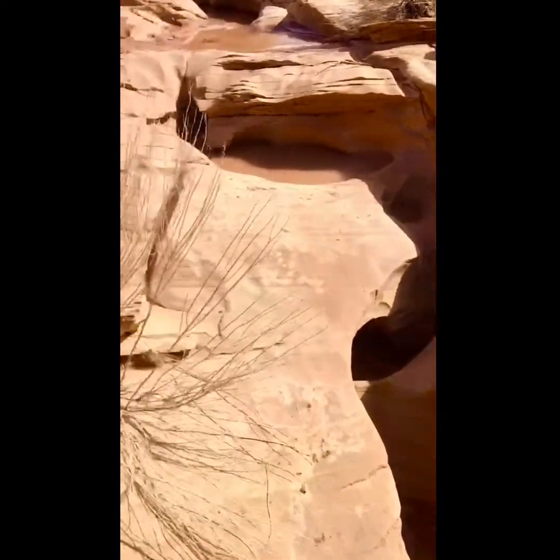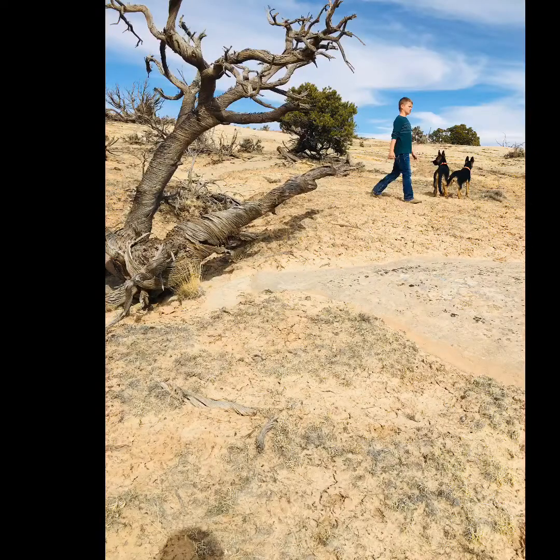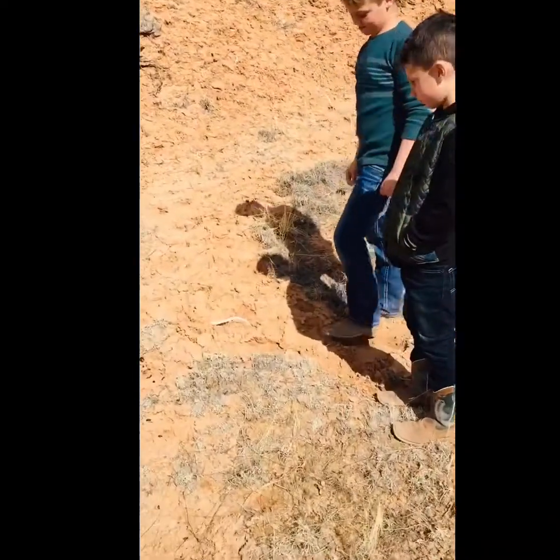Okay, let's go find some deer horns. Yeah. Well, we have been walking about 2.5 miles, and Aiden just came up on his first ever deer shed. So let's walk over there. Let's see it. Where's it at? Don't pick it up.